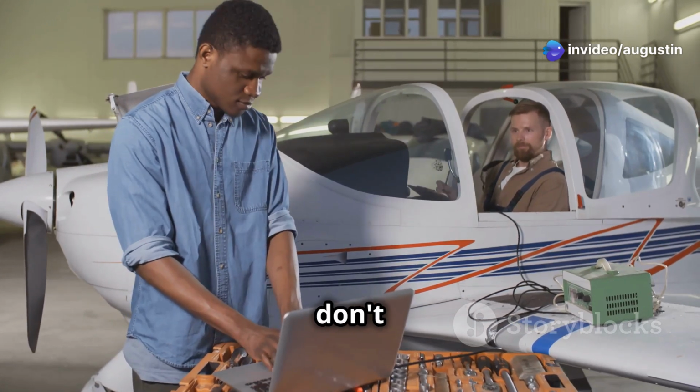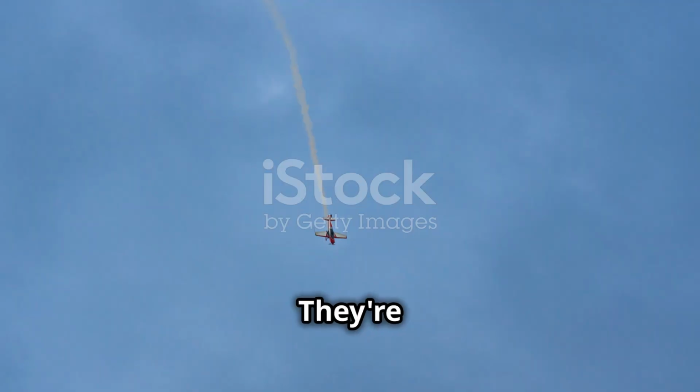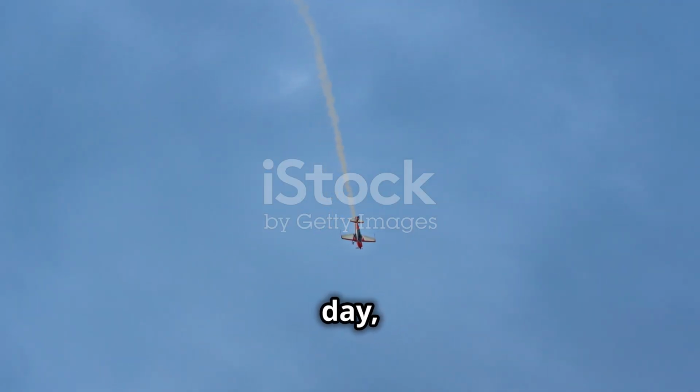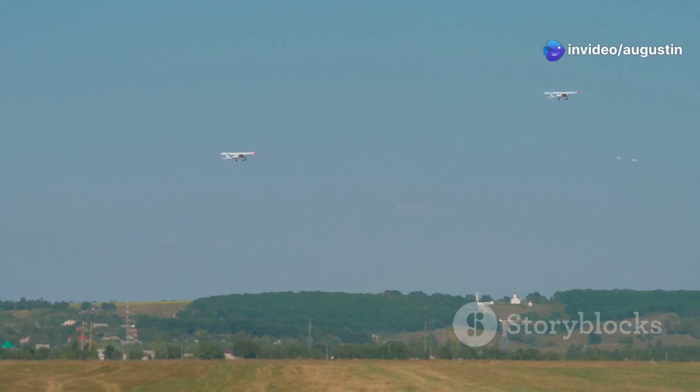These honorable mentions might not have the same name recognition as a Cessna or a Piper, but they're proof that you don't need a fancy nameplate to make a difference in the world of aviation. They're the workhorses, the unsung heroes, the planes that are out there every day, quietly and effectively helping pilots achieve their dreams.